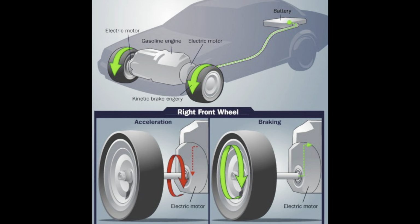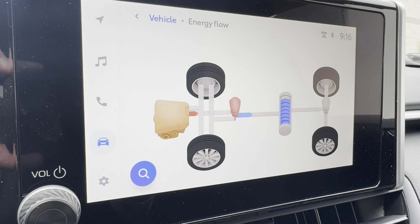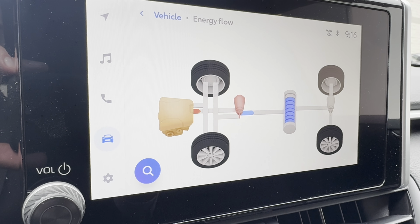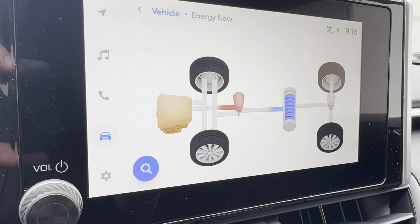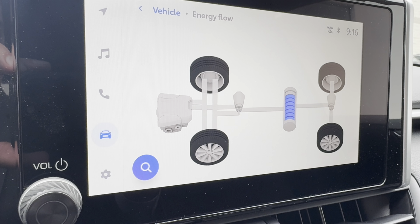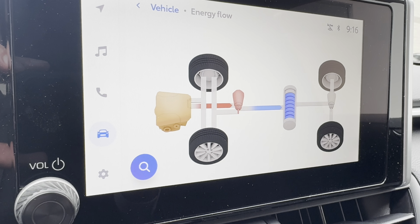Unlike traditional combustion engine vehicles, Toyota hybrid vehicles use regenerative braking to store and transfer energy back into the hybrid high voltage battery system. Regenerative braking stores and captures energy, which is then transferred back to your hybrid high voltage battery system. This generally takes place while your vehicle is coasting or you're not accelerating, and of course, while you're pressing the brakes.